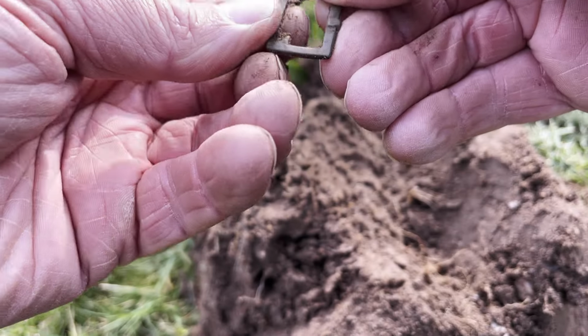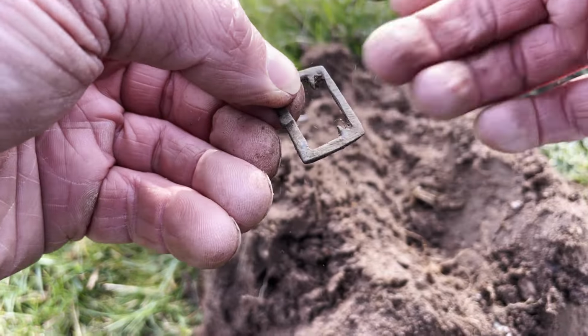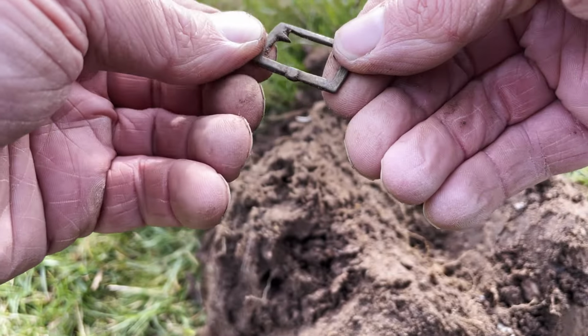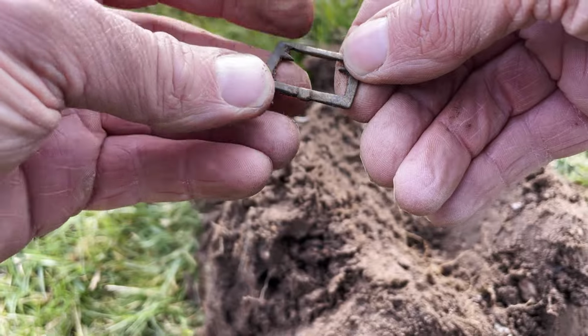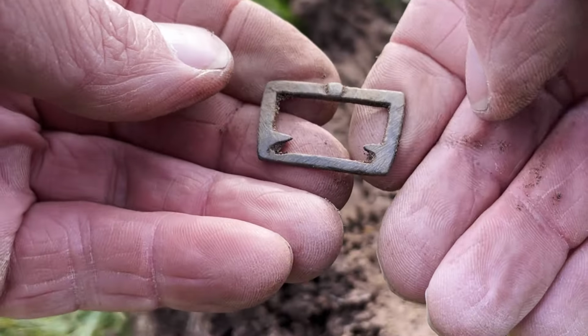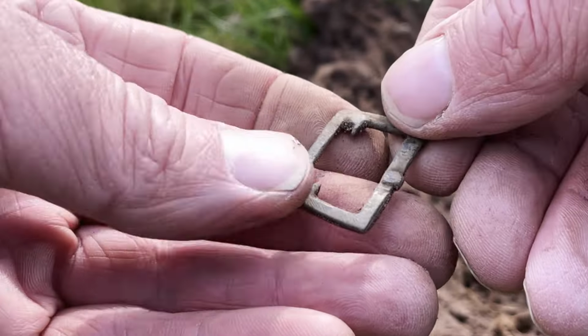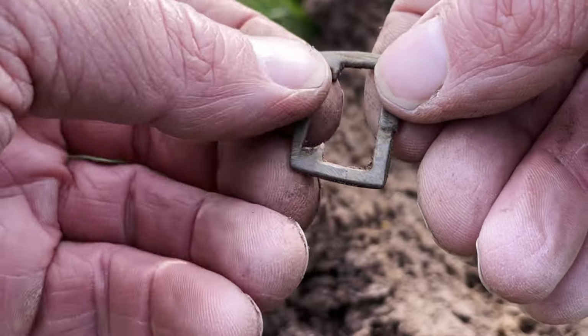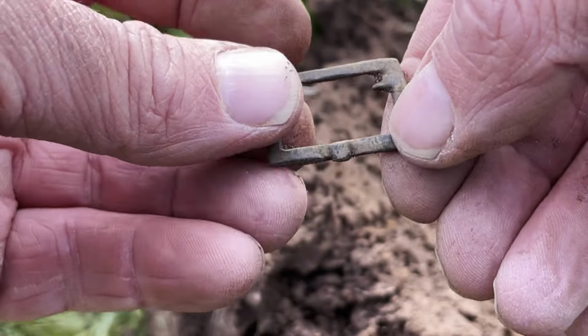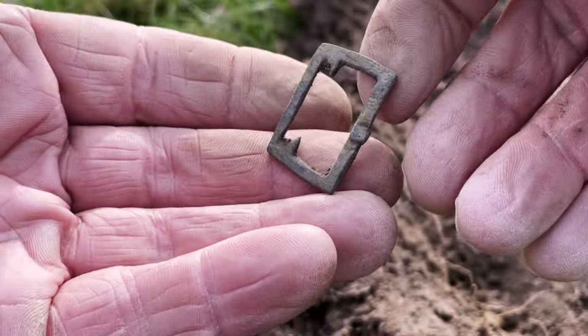Well, that's interesting. Look, it's the second one. One of these funny little buckles with the spikes. God, it's so funny, this hobby, isn't it? You don't find anything, then you find two of the same thing on the same day, having never found them before. I don't know how old they are. I just don't know. I have to ask the hub.